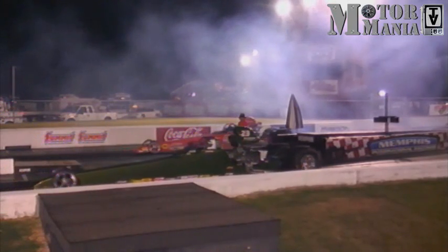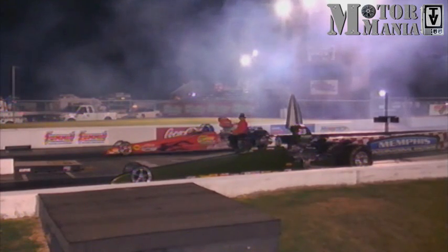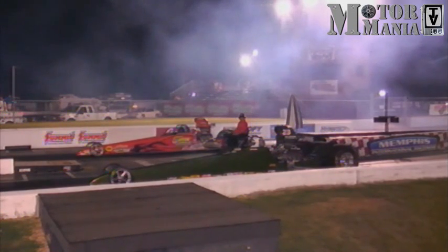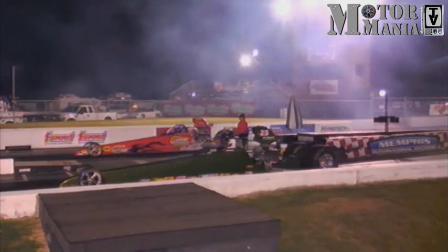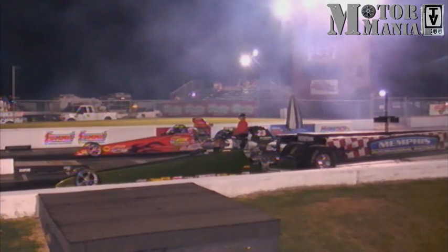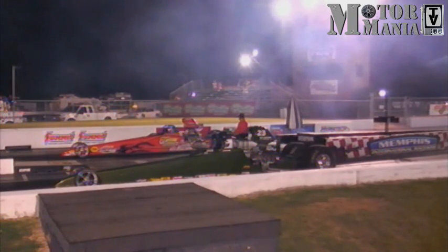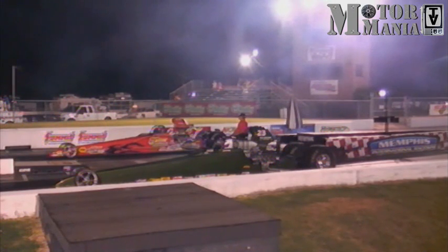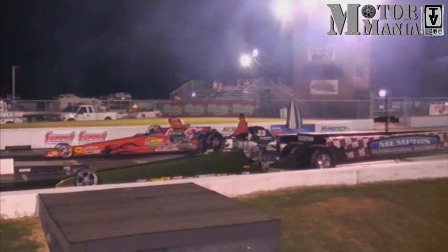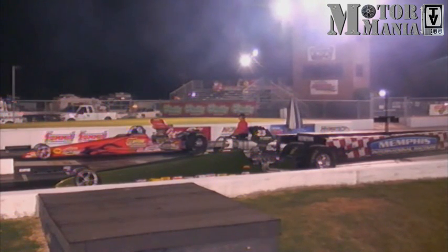Johnny LaBousse, this right here is worth the price of admission just to see the buyback round. Johnny LaBousse, a household name in bracket racing. Jeff Strickland, Thunder Bay, Ontario, Canada. Came all the way down from Canada. Going to take on Caboose. I can't call him Caboose. This is LaBousse. Buyback round.